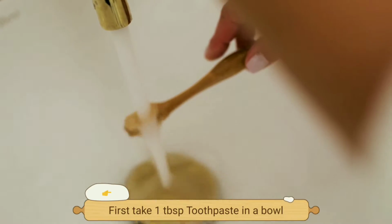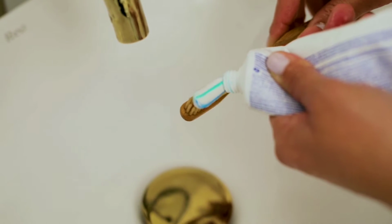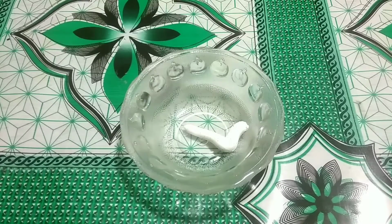Toothpaste is often cited as a homemade treatment for your skin that can help counter acne. The consensus among dermatologists is that toothpaste is not an effective way to treat your skin, and can in fact damage your skin. The toothpaste can be an irritant that causes redness and peeling.